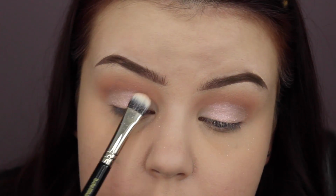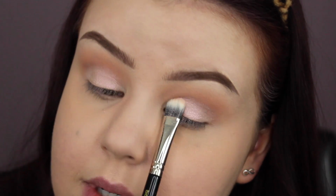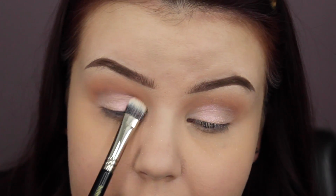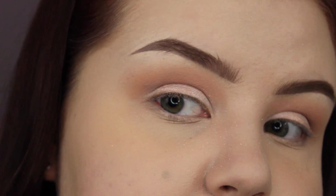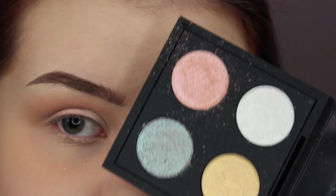These are definitely going to need some kind of sticky base, like glitter glue. e.l.f. also has their glitter primer too. You can use that if you want something a little bit more affordable. I feel like just wetting your brush though will not cut it with these. You guys see the fallout that is happening there? It is intense and the palette itself is very messy.